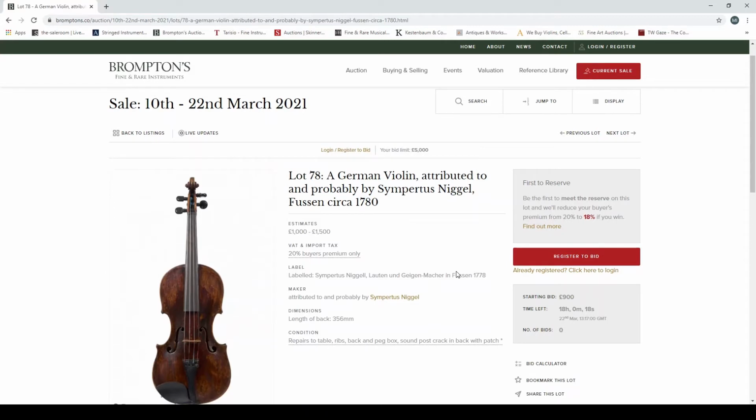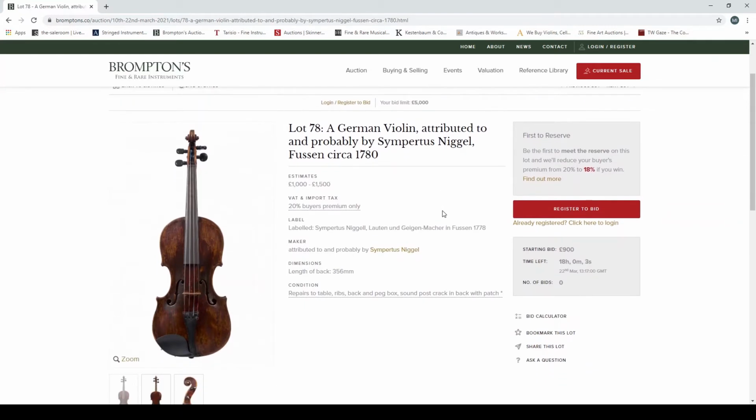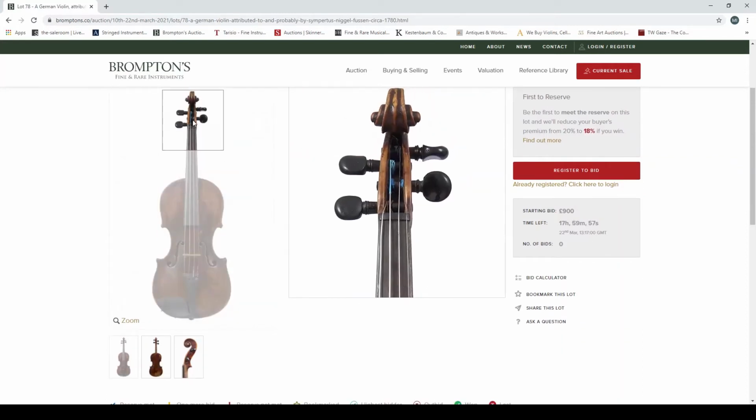A German violin attributed to and probably by Sebastian Dalinger, Füssen, circa 1780. There you go. Labelled. Attributed to. Length of back 356. Repairs to table, ribs, back and paperbox. Sound post crack in back with patch.